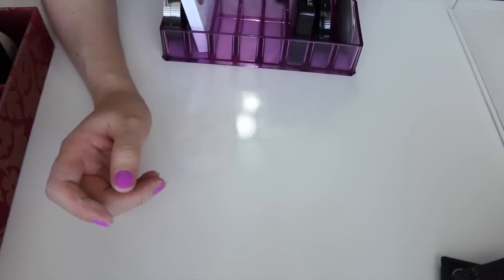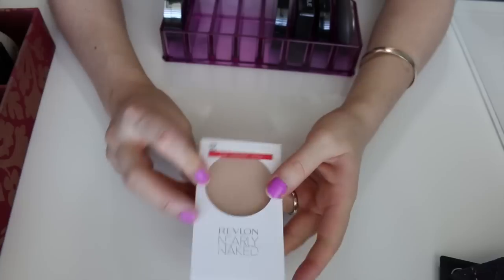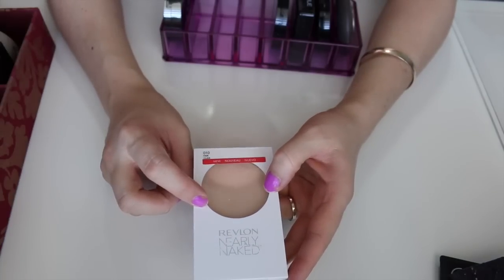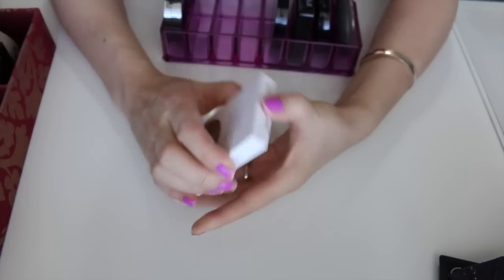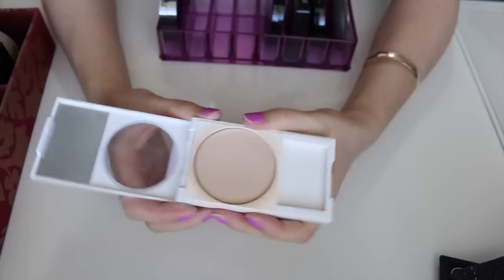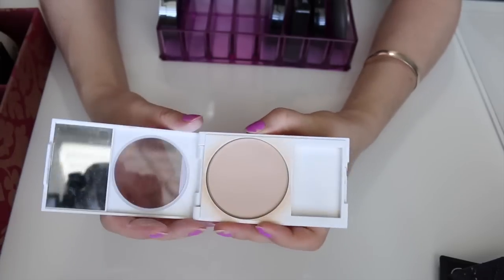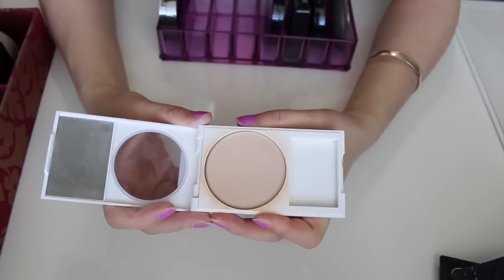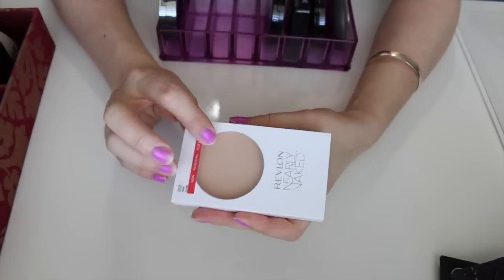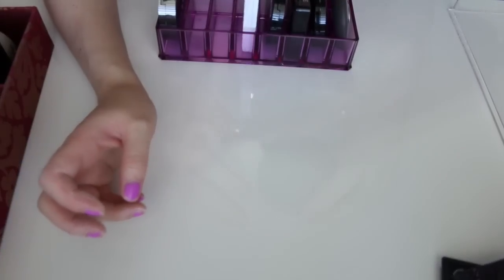I really love it. I would definitely repurchase that. This is the Revlon Nearly Naked powder and it's in Fair. This is really old, but I've been trying to use this up. I've been trying to hit pan on it, but I'm not making too much progress because I keep pulling out other powders. But I think I'm gonna keep this. I do wanna use it up. It's a nice powder, I do like it. So I'm gonna keep it, I'm gonna use it up. So that's Nearly Naked by Revlon.